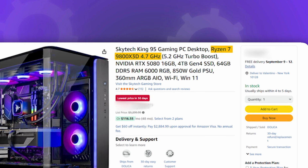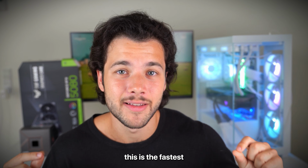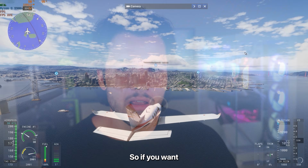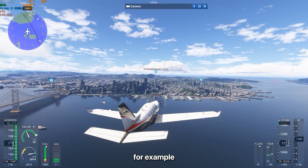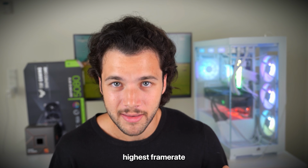So once again, you can max out any monitor refresh rate if you want to play esports shooters, and it's also going to be amazing for high CPU demanding games because again, this is the fastest one in the market for gaming. So if you want to play a game like Flight Simulator, for example, which is a very high CPU demanding title, you will be achieving the highest frame rate that you can achieve.